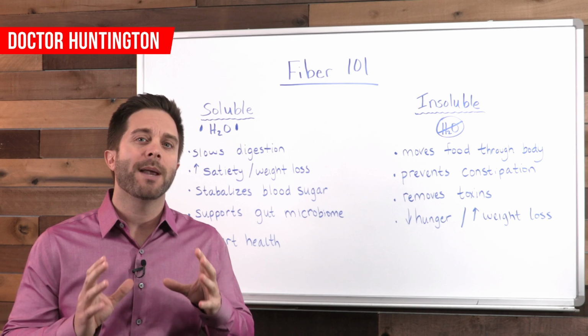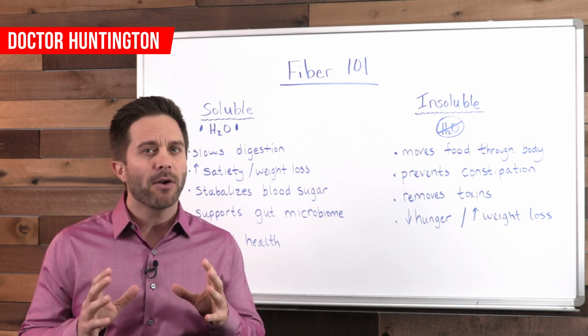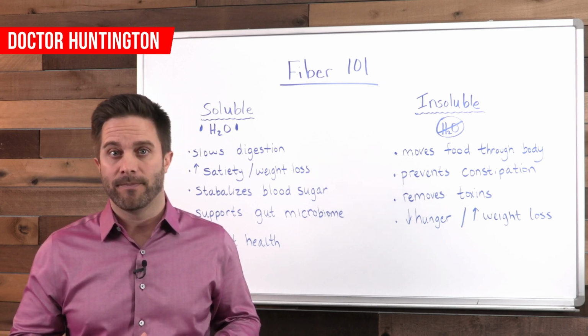Now, both types of fiber contain substances called phytonutrients. And phytonutrients can help reduce inflammation, as well as act as an antioxidant.